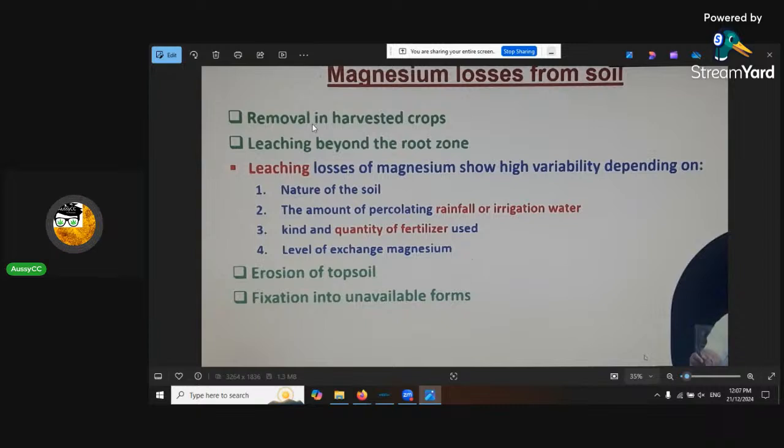Magnesium losses from the soil are removed in harvested crops. Leaching losses of magnesium show high variability depending on the nature of the soil, the amount of percolating rainfall, irrigation, the kind and quantity of fertilizer used, and the level of exchangeable magnesium. Another magnesium loss from the soil is erosion of the topsoil and fixation into unavailable forms.